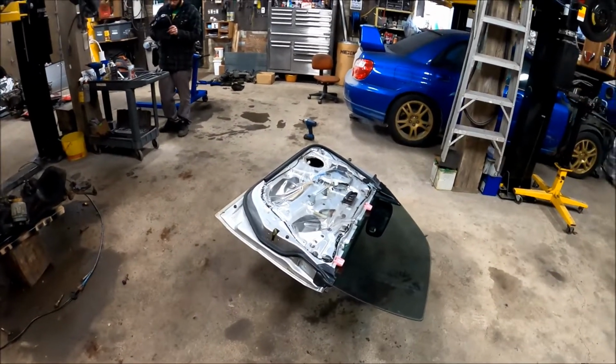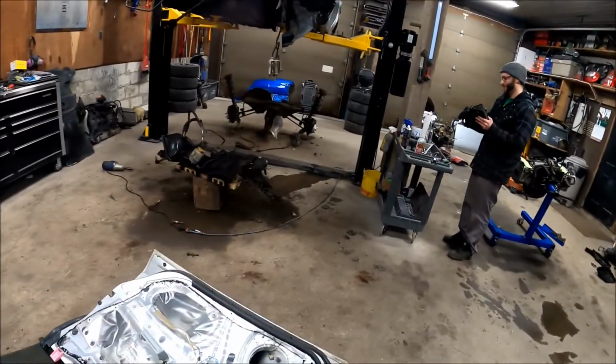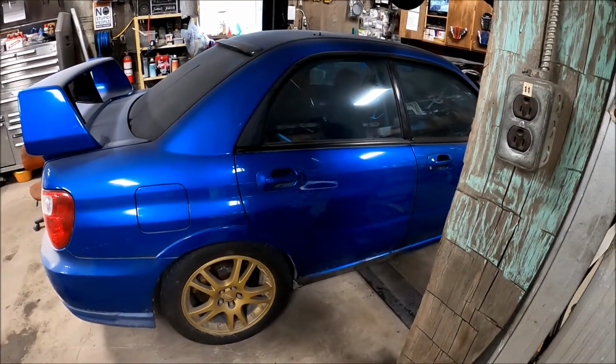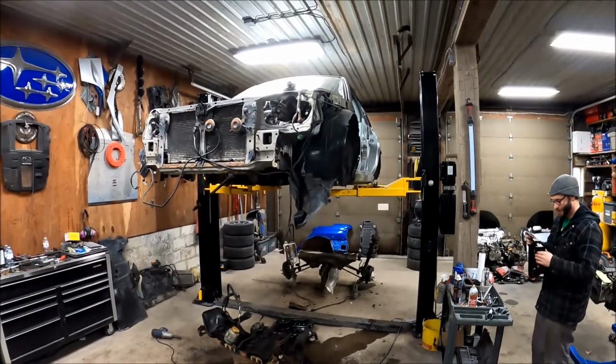The door cards are off. You saw most of the interior is in that now. Then I realized that when I put that in, I'm going to have to run the parking brake cables inside of that. So I get to remove the center console and the back seat again. But it's alright. But yeah, progress is happening.